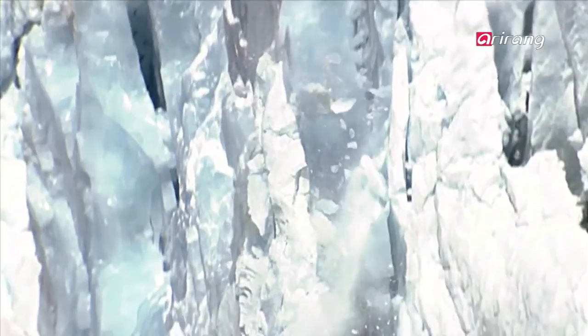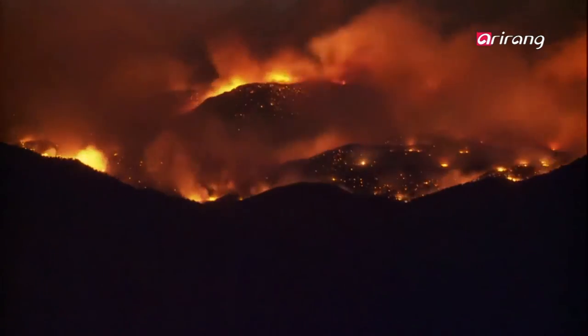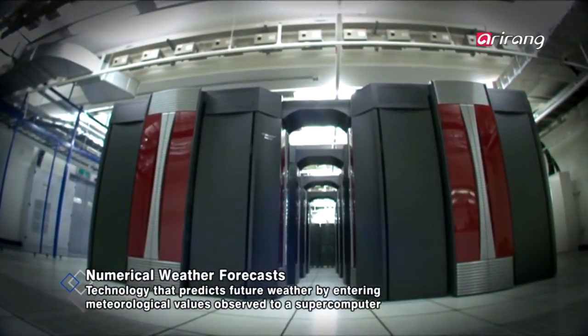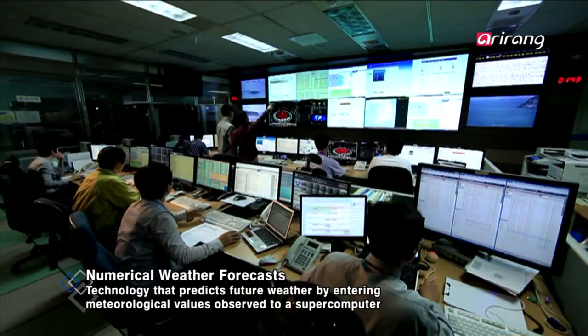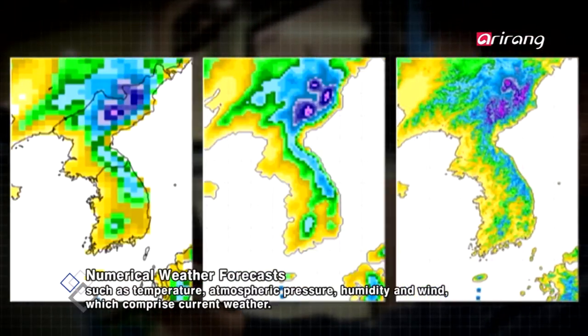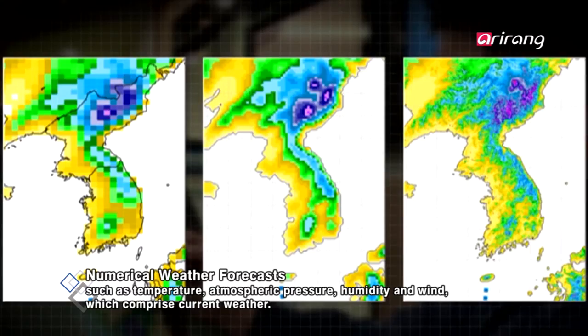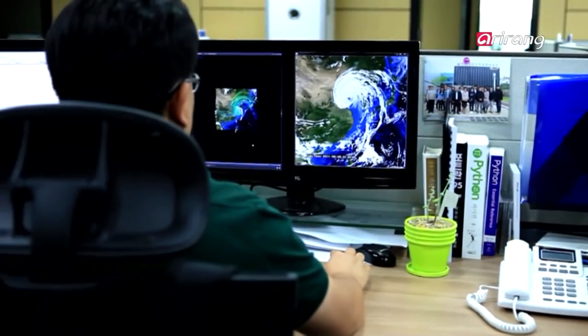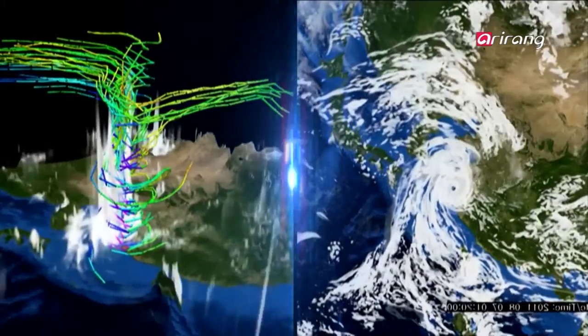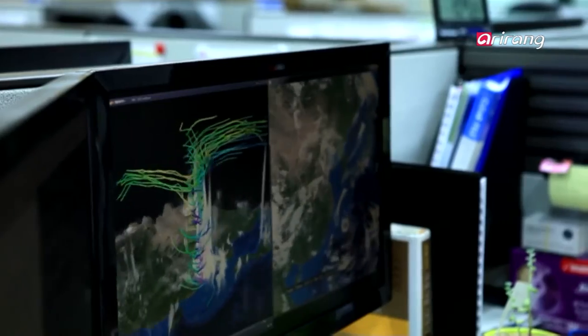The data observed this way is sent to KMA's Information and Communication Center through a high-speed wired network. As weather conditions change several times a day, it sets up a dedicated telecommunication network to receive real-time data. The high-speed telecommunication network that boasts a speed of 100 to 300 megabits per second runs 24 hours a day.